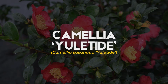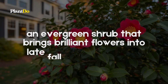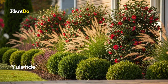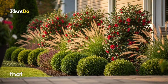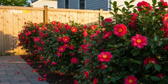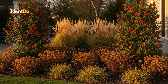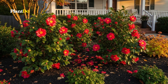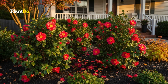At number 6 is Camellia sasanqua Yuletide, an evergreen shrub that brings brilliant flowers into late fall and early winter. Yuletide is prized for its vibrant red blooms with golden centers that appear from late October through December. The dark green, glossy foliage provides structure year-round, making it both a flowering shrub and a backdrop evergreen. It's particularly valued in southern gardens where winters are milder, though it's hardy in many regions with protection.